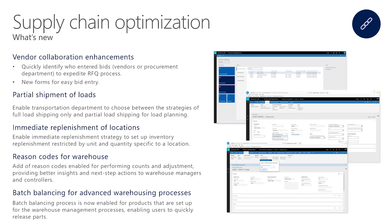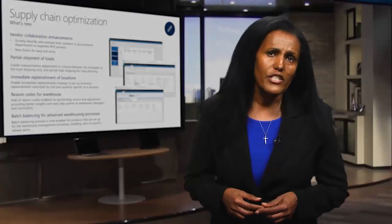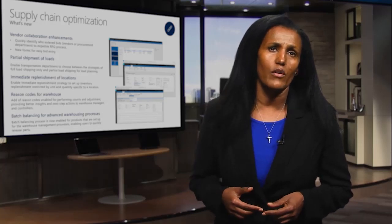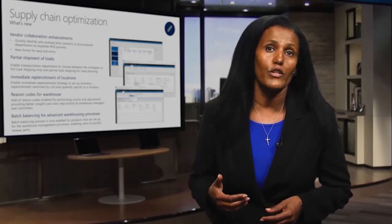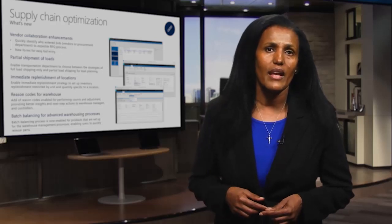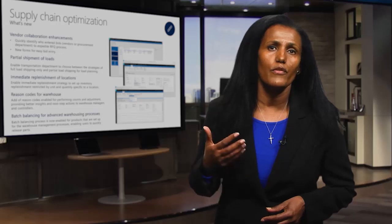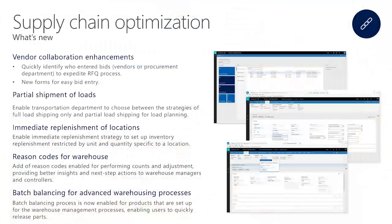Partial shipment of loads. This new functionality supports a scenario where load planning from a transportation department cannot affect loads that are planned for a single truck or a certain outbound transportation capacity. With this functionality, it's no longer necessary to wait for the transportation truck or other capacity to arrive in order to create planning load. This feature will enable a single load or multiple loads to be fully or partially loaded.